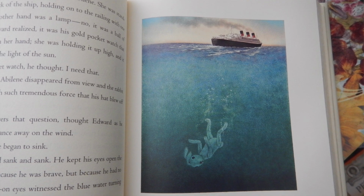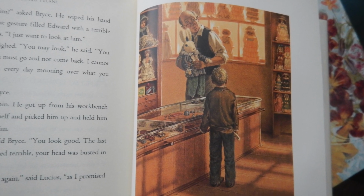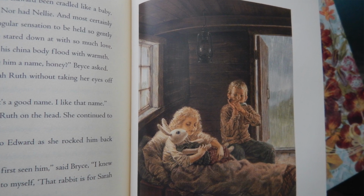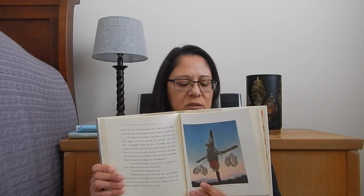And the one thing that I really liked about this book, it had some gorgeous illustrations. I took some pictures of it, which I'll probably slide into the video here. And I just thought Matthew also loved the illustrations in this book. This is a really good book. But yeah, really love this book.